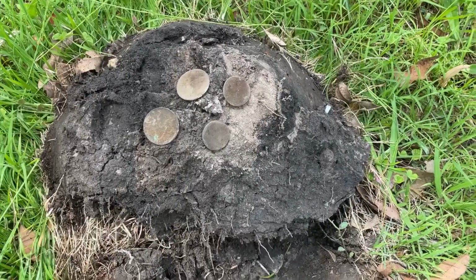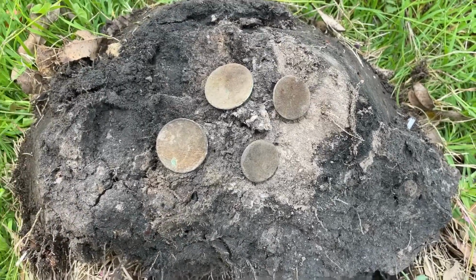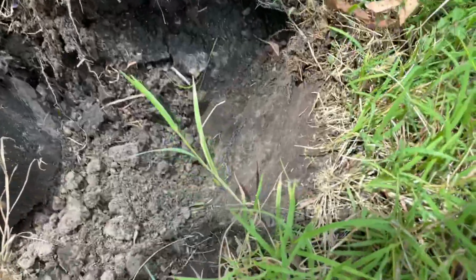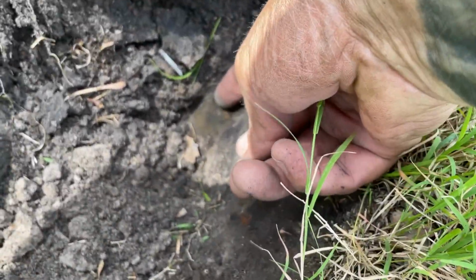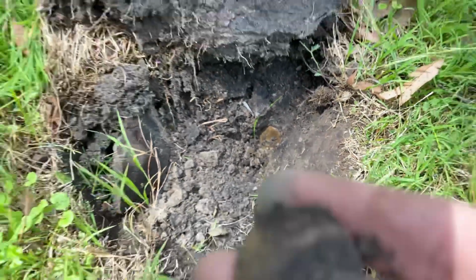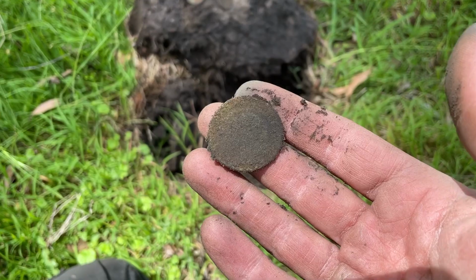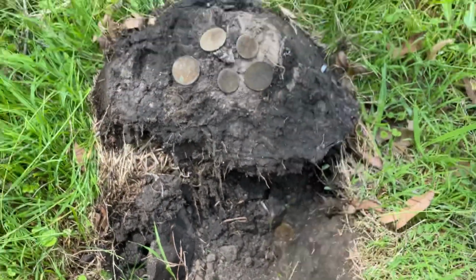All right, so far with this little patch, 4 coins. So a Commonwealth penny, 2 half Commonwealth pennies, and a Britannia, I think that was 1900 something, couldn't read the date. Got another full penny just sitting down here in the hole. So since I stopped filming last, I've dug 6 holes for 5 coins and 1 bit of lead. Pretty good ratio.